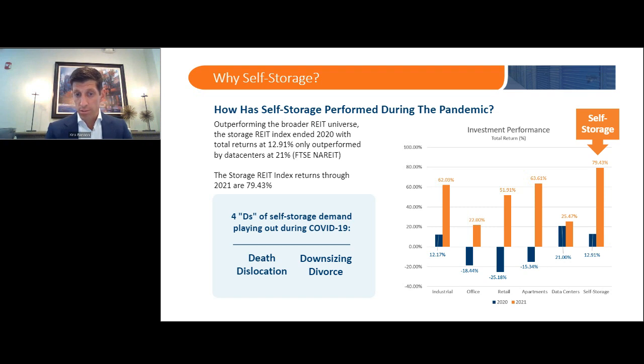Retail got crushed in 2020, as you'd expect. Nobody was shopping, so everybody fell off that bandwagon a little bit. From an office standpoint, people were working from home, right? So the office lost 18% in the REIT space. Industrial did very well. Again, e-commerce, right? People are bolstering their inventories, and so they need the space to keep it.